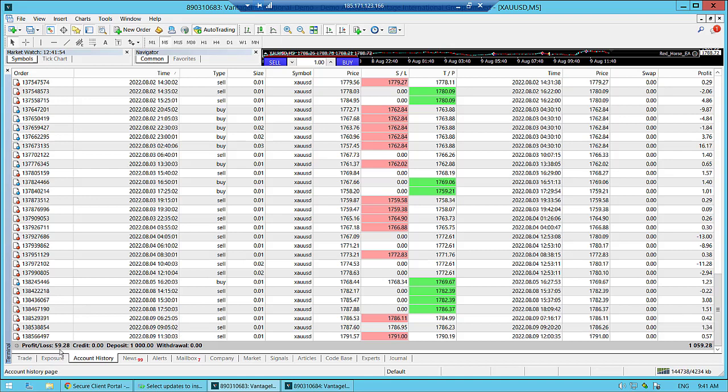So overall, the account made £59.28, which is around about 5.9% profit on the account. Now on their website, it's said to expect profits anywhere between 5 and 18%.